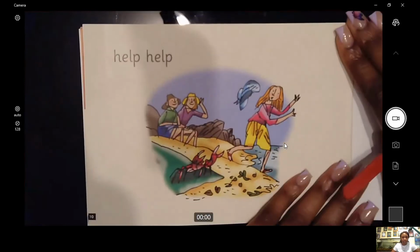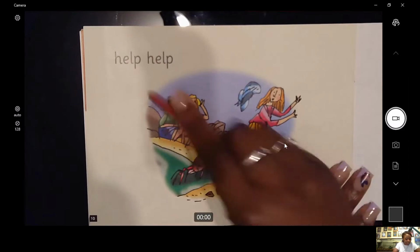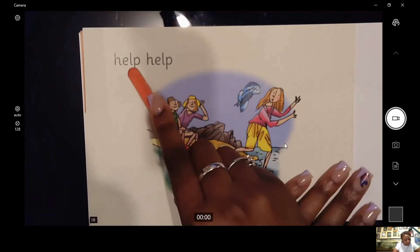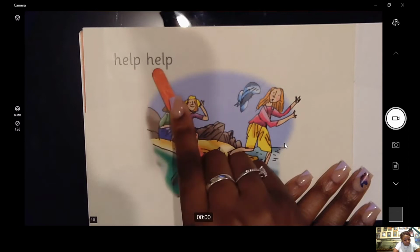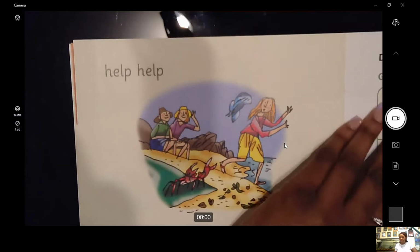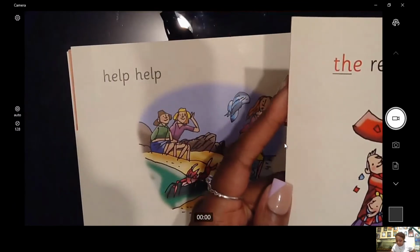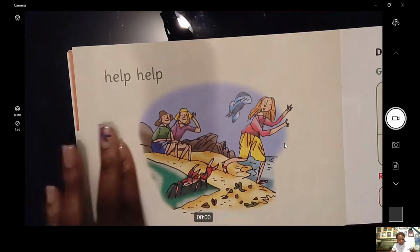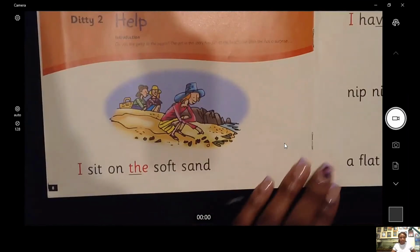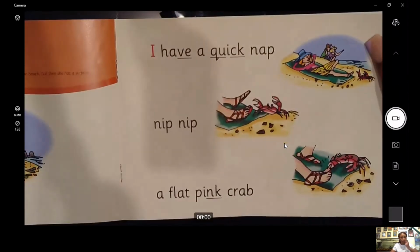So pause the video. Good, let's read it together. Help. So if that one says help, then this one should say help too. Help, help. Good job. So questions for this story are, what does the girl do after sitting on the sand? So she's sitting on the sand here. So what does she do after?